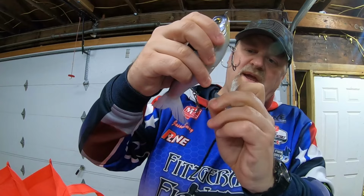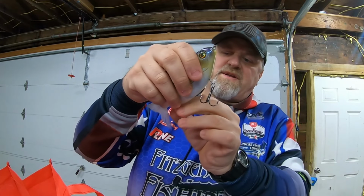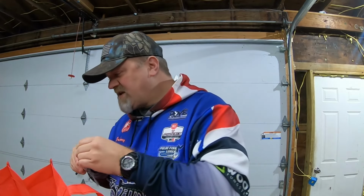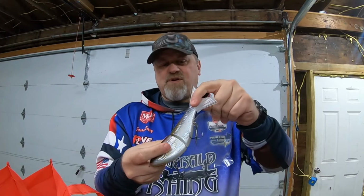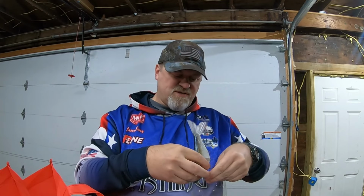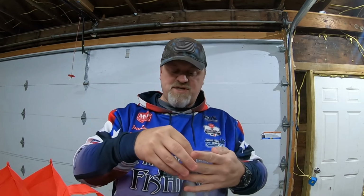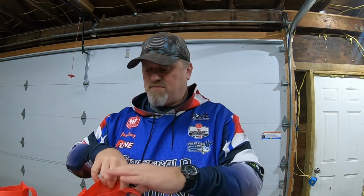The hooks spin so the fish can't throw them off. Nice little glide bait. I think it's kind of neat. It doesn't give you a full 90 degrees. It gives you roughly 25 degrees. So it's going to have a nice glide action to it. I like it. I think it's awesome. Thank you, Scott. I appreciate it. You'll never get this anywhere, unless you have a custom painter.